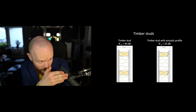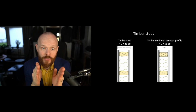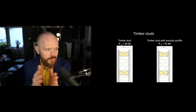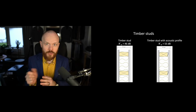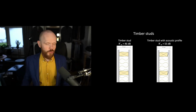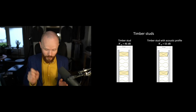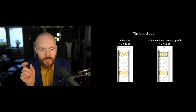Anyways, in this example, they had to use a different height on the timber. What's it called? Timber frame. Yeah, because if the profile builds 25, maybe you're not going to end up with the exact thickness. But anyways, you choose something that is proper, and then you can add this 25 millimeter acoustic profile.